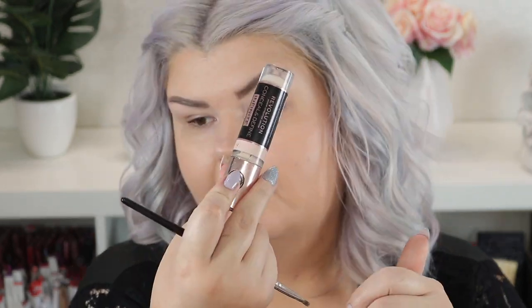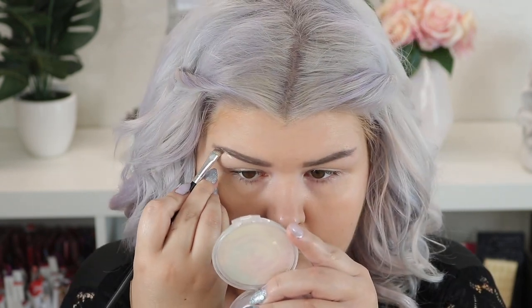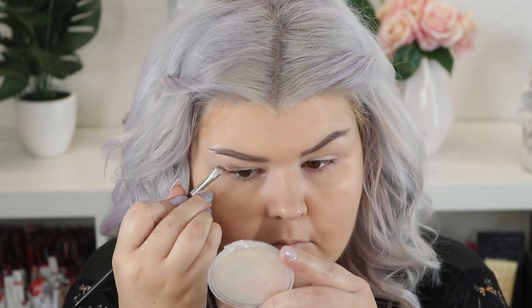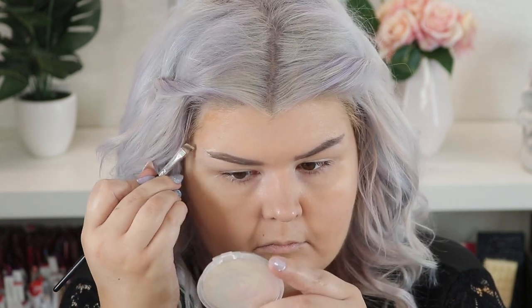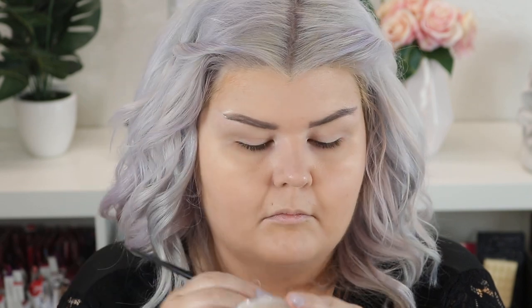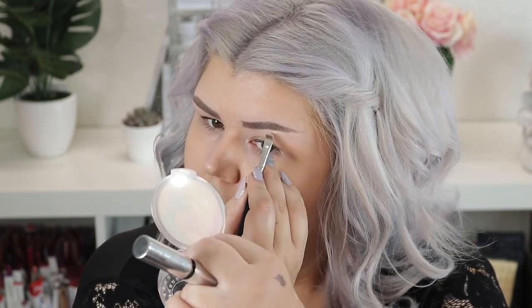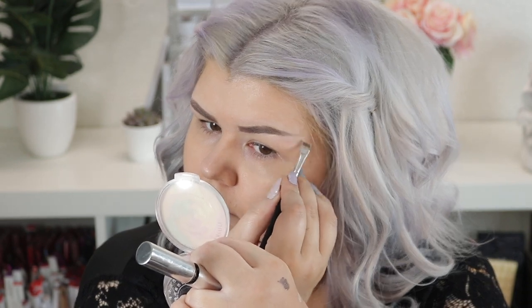I'm just gonna use a little bit of concealer. This is the Infinite Conceal and Define from Revolution. Any concealer will work for you. Okay, they're a little bit different. They're a little bit higher. So anyway, let's just keep moving.